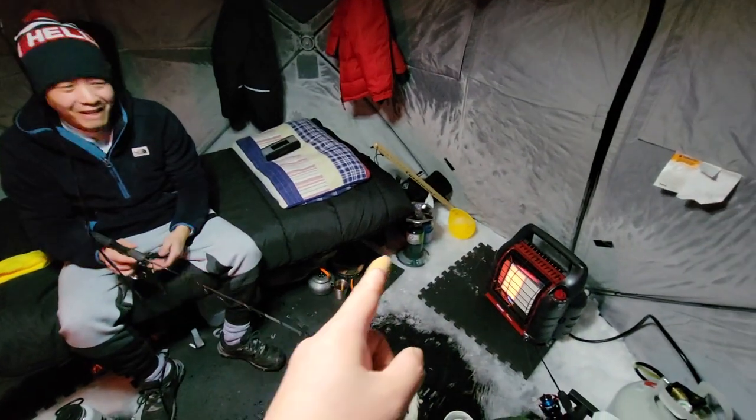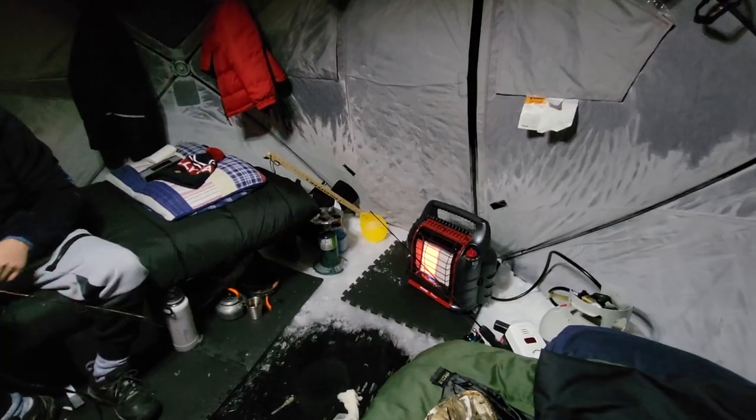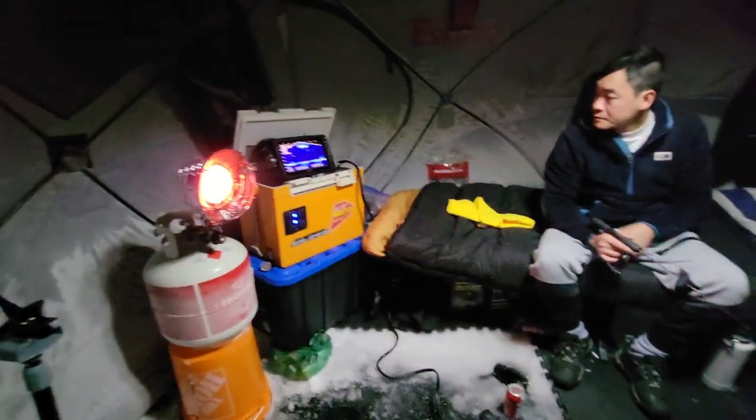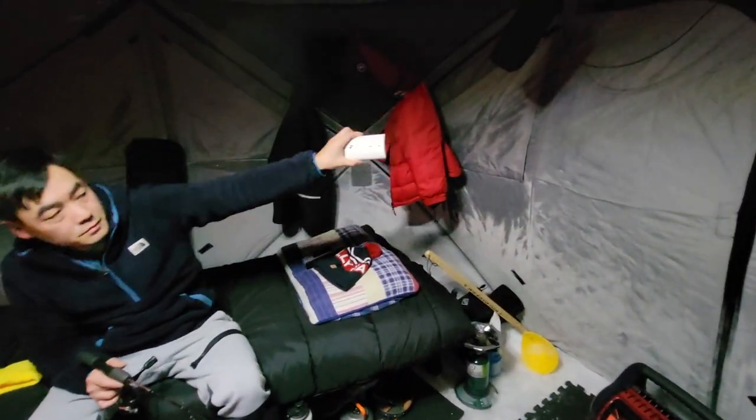And we got the stove over there to cook food all throughout the night. We're really loving it. With both of these heaters running, very important thing is we have carbon monoxide detectors, two of them actually. Yeah, so that's very important. Most important thing, safety first.